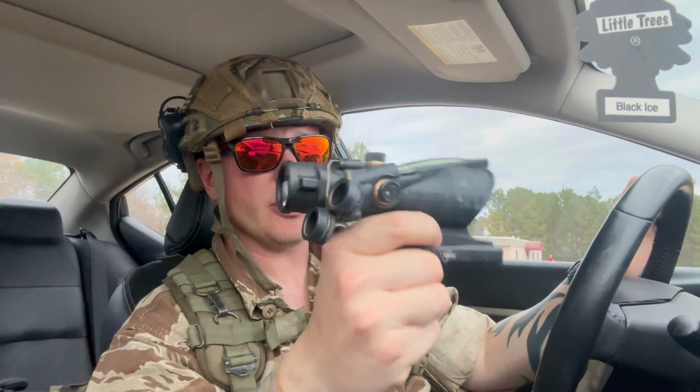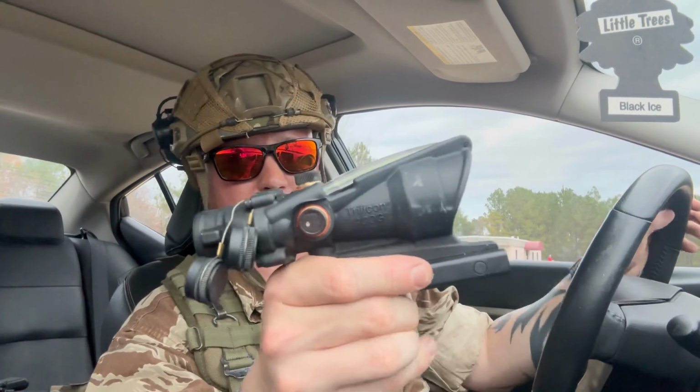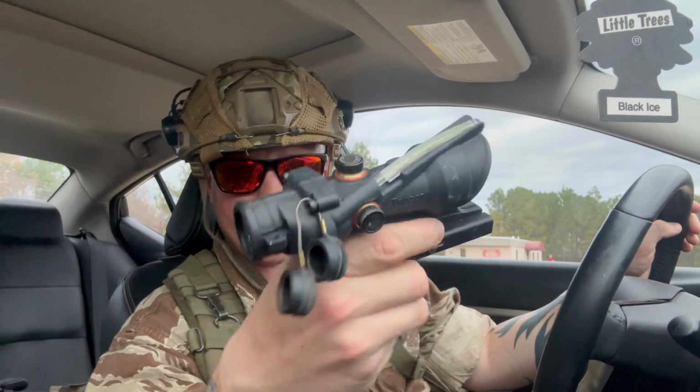I've tried that with a magazine, you know, just give it a couple light taps to see if it's actually setting in the adjustment, and it is not adjusting, guys. It is not moving like it's supposed to be.